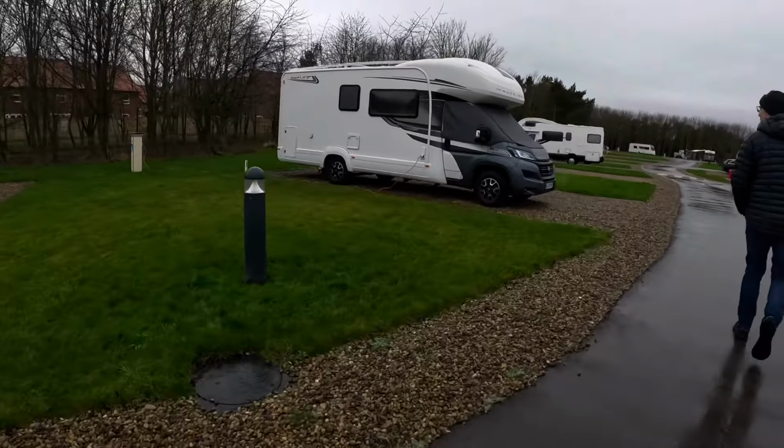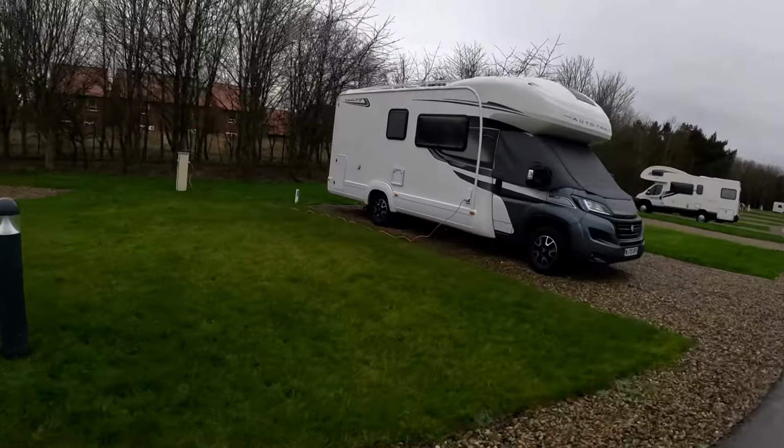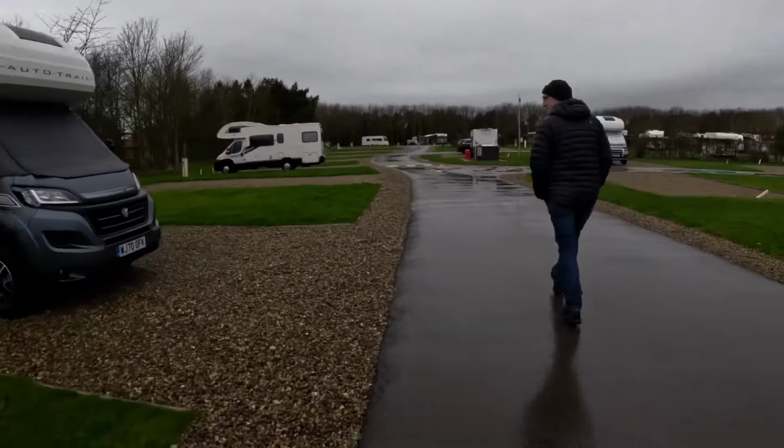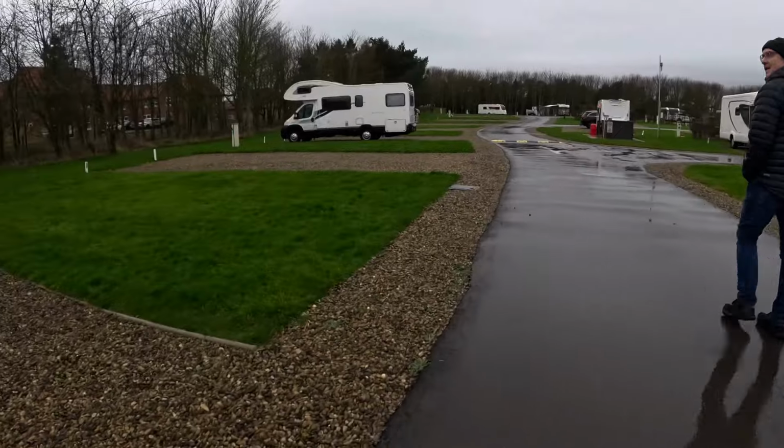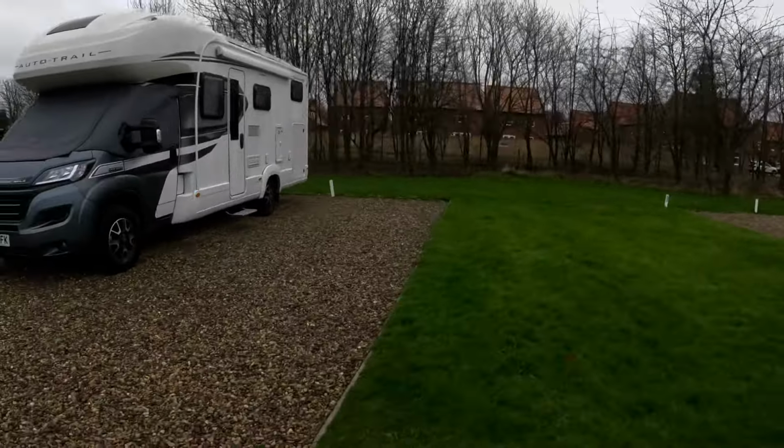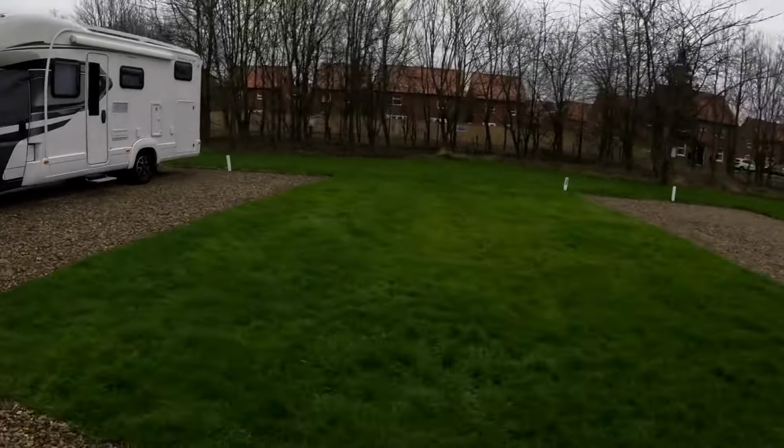It's an Amala 736G by Autotrail. And it has a massive garage.